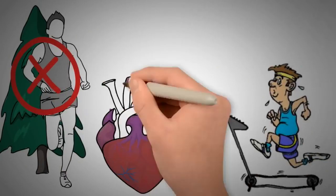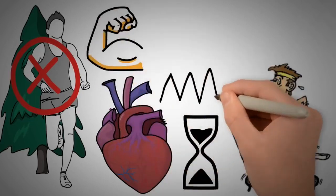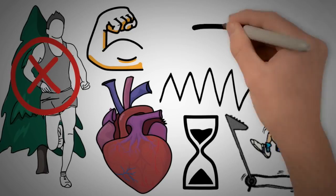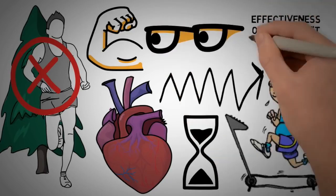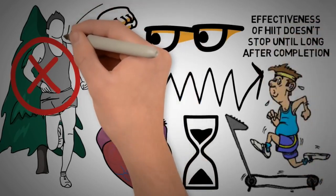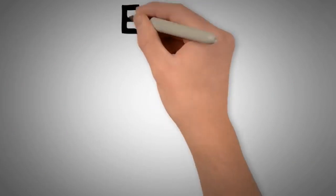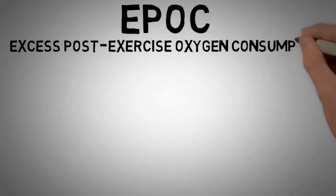And the heart can't provide enough oxygen fast enough to the muscles, which triggers a chain reaction of molecular responses in most organs of the body, and this is exactly what you're looking for. And the effectiveness of the HIIT workout doesn't stop until long after completion, as it would with steady-state cardio. This is due to something called EPOC, or excess post-exercise oxygen consumption.